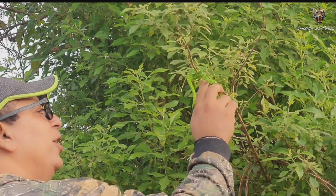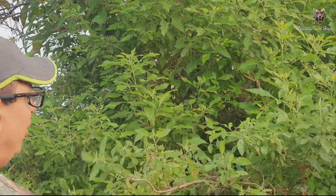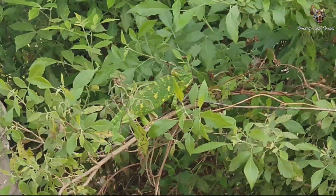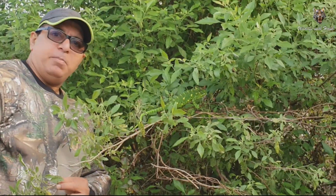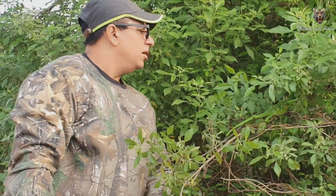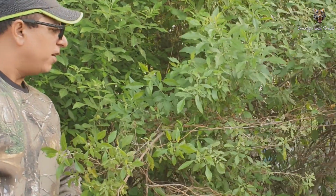I'm so happy with the first day of 2022. It's my lucky day and I've got this beautiful green chameleon. It's my first time basically seeing a chameleon in my area. And I'm lucky. I hope I get a lot of chameleons today because as the locals say, there are a lot of chameleons in this area.